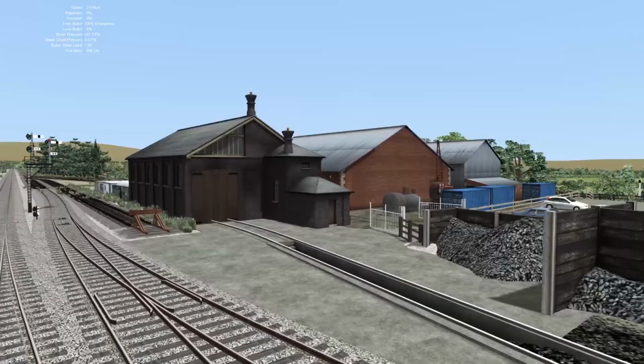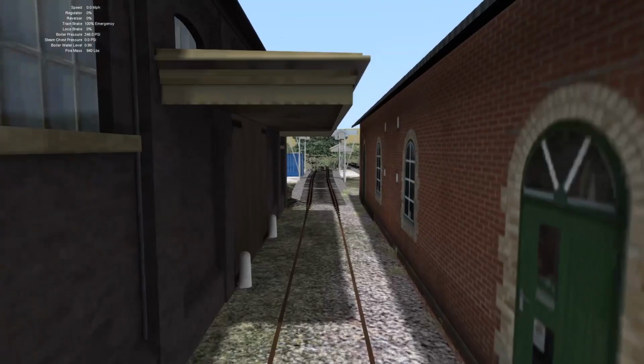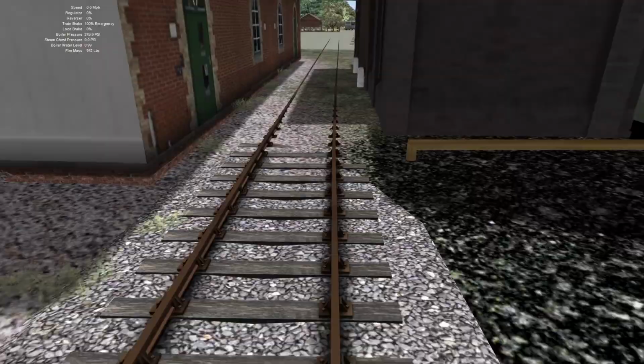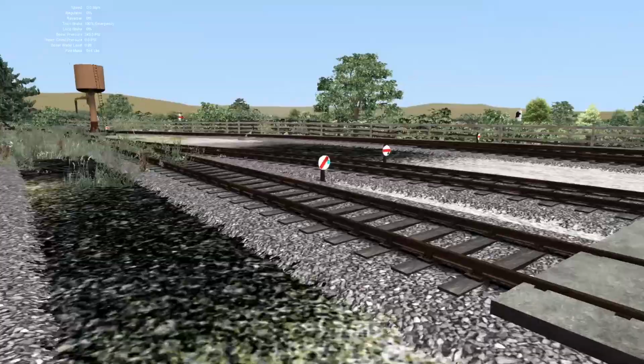I mean, look at this detail. There's lots of different bits in here, different fences, different gates. We've got the boilers and stuff like that just lying about. We've got some more of this nice track here, which looks really cool, doesn't it? This is the SSS track, I believe. Yeah, it's quite a lot of nice bits of track ground here.